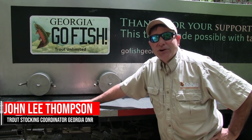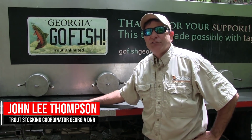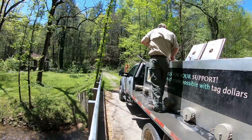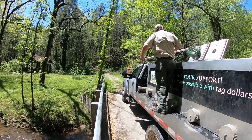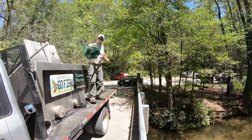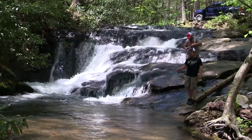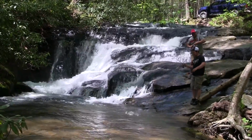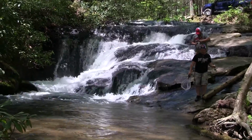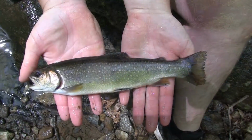Good afternoon. Here we are on Dix Creek on the Chestatee Wildlife Management Area. This stream is stocked weekly from March until Labor Day, and it's a great place to take kids fishing for their first time. Because of those weekly stockings, catch rates are high, and this water stays cold. So even during the later part of the summer, July and August, when a lot of trout streams in Georgia are marginal, this is a great place to come because it stays cold, and we'll still be hitting it weekly.